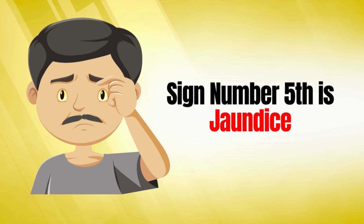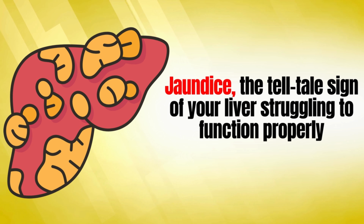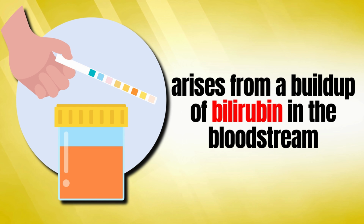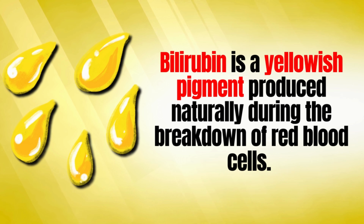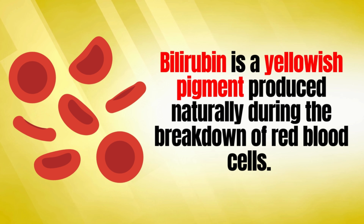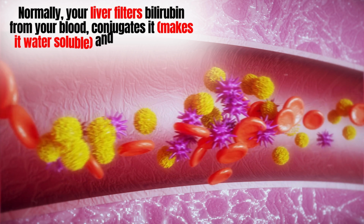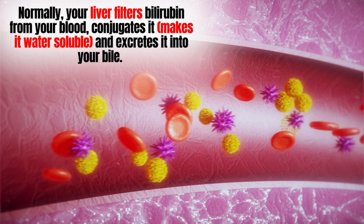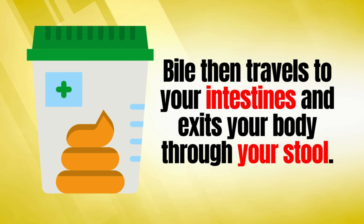Sign number 5 is jaundice. Jaundice, the telltale sign of your liver struggling to function properly, arises from a buildup of bilirubin in the bloodstream. Bilirubin is a yellowish pigment produced naturally during the breakdown of red blood cells. Normally, your liver filters bilirubin from your blood, conjugates it, makes it water-soluble, and excretes it into your bile. Bile then travels to your intestines and exits your body through your stool.